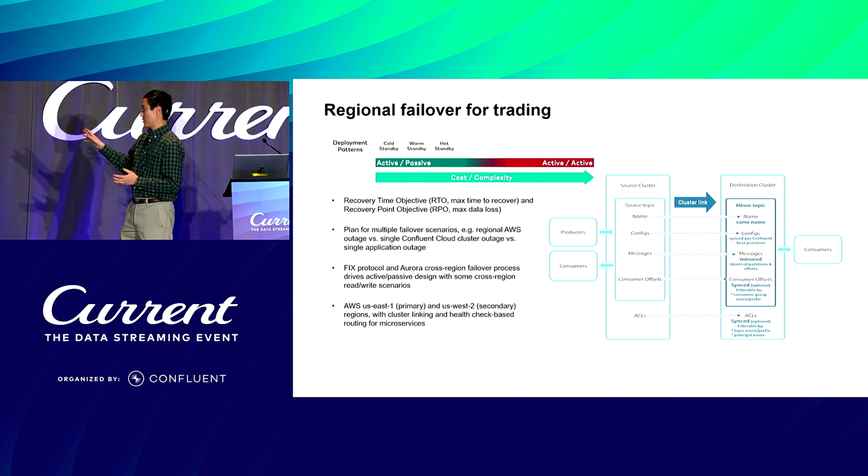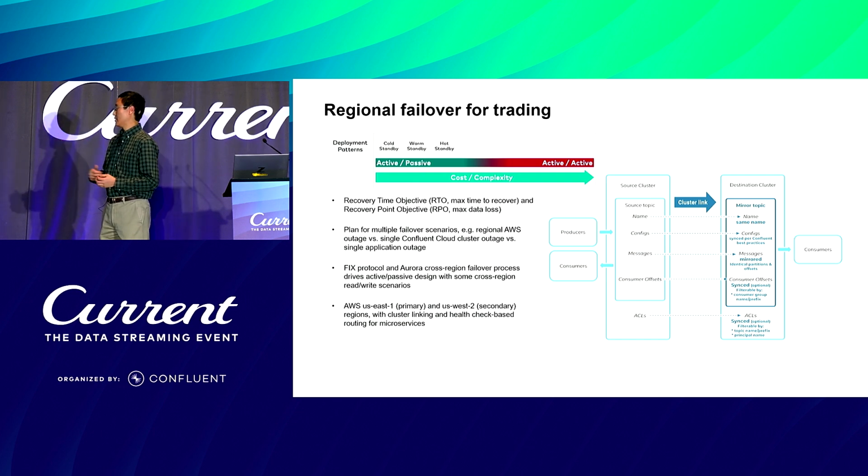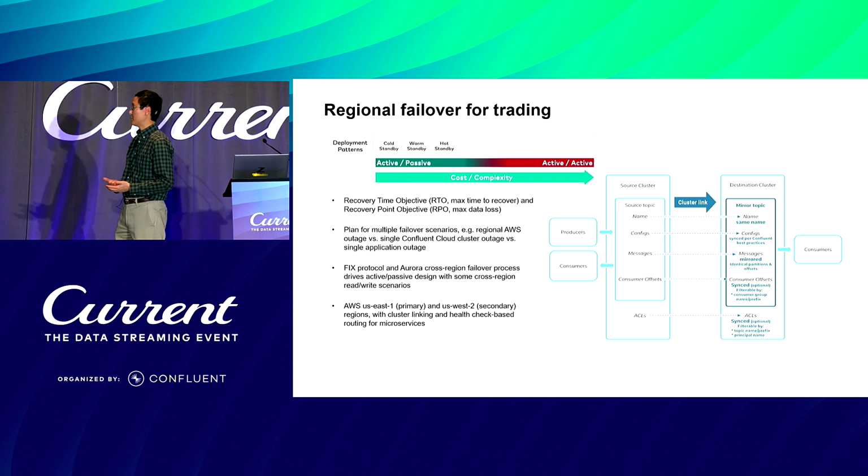So as I mentioned, we're using AWS dedicated clusters in Confluent Cloud with Private Link, and we're using Confluent Cloud's cluster linking capability. That's the diagram on the right here for those who may not be familiar with it. It automatically migrates the consumer offsets and the messages between our source and destination clusters, in this case between US East 1 as our primary and US West 2 as our secondary region.